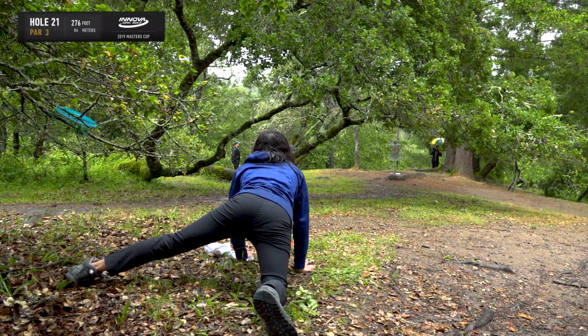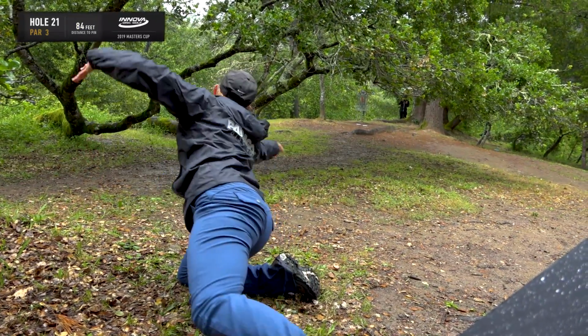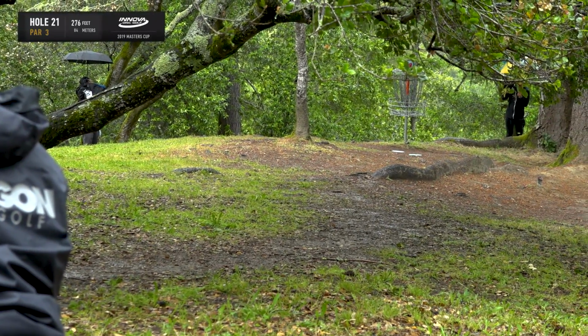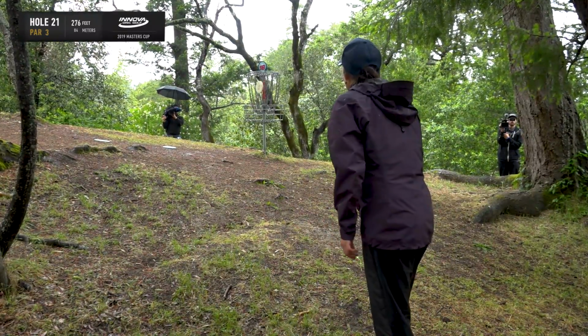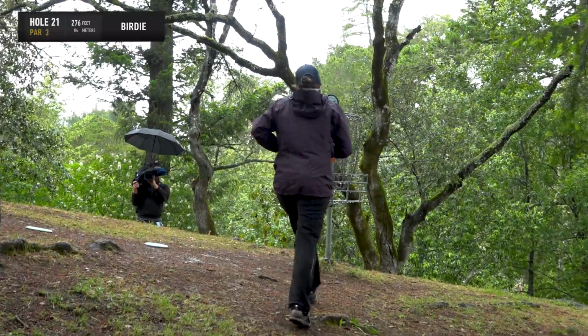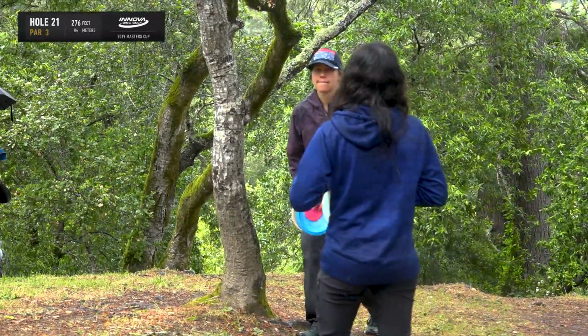Paige slides that on top of the Anaconda root. Gets it right there. Sarah with a similar look. Very similar. Oh. It's nestled, though. Yeah, you lose sight of it down that hill and your heart starts to pump a little. Camille with a birdie. Amazing. Absolutely amazing. This is such a good hole to get, and that's going to be a bonus for her.